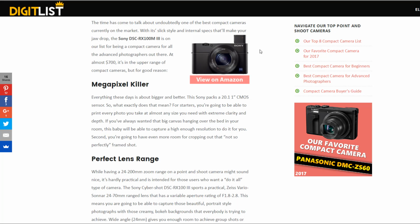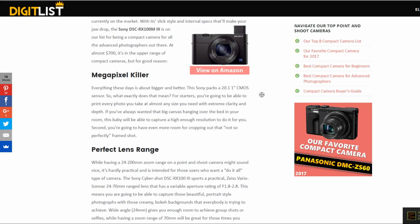It's going to allow the advanced user to have a lot of cropping ability, and prints at top resolutions. And really, it's just a really great megapixel range for the user who knows what they need and what they're going to be shooting.